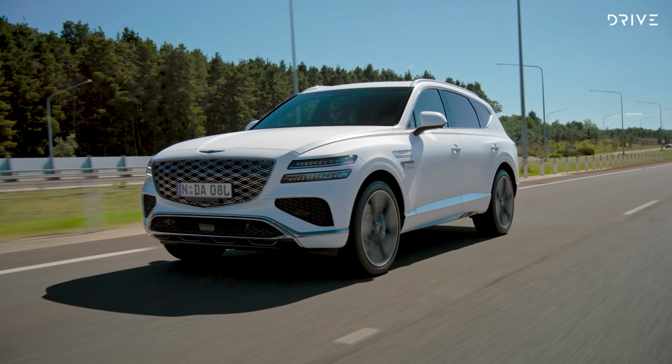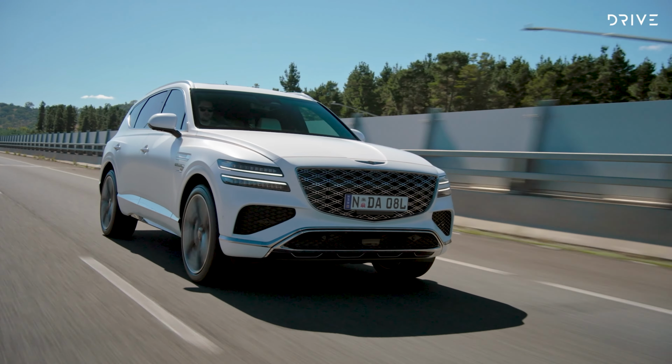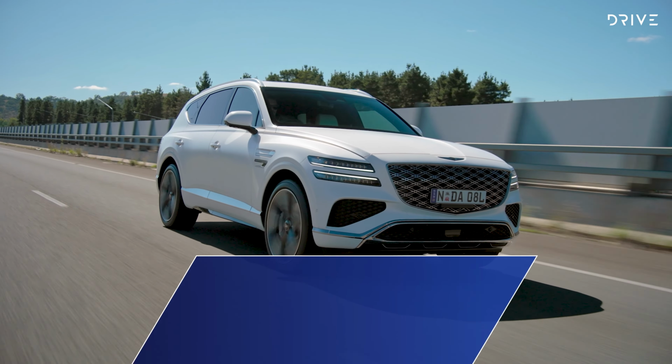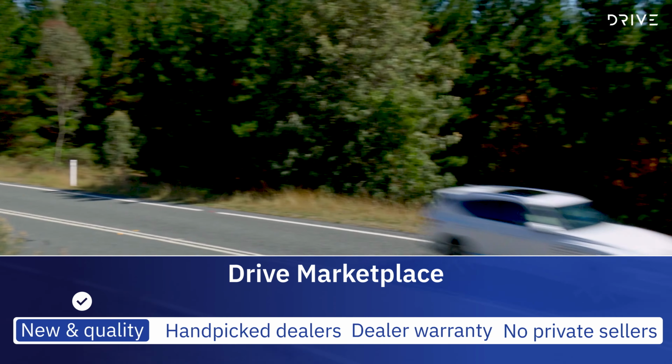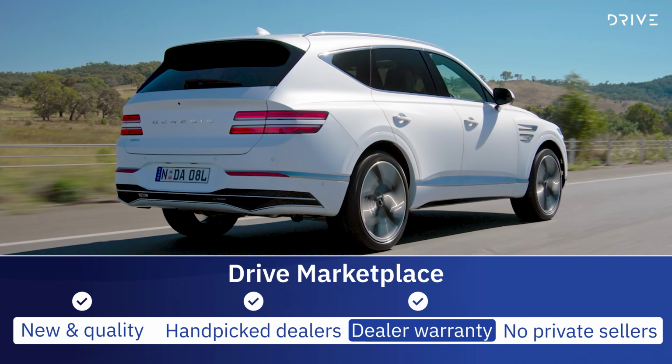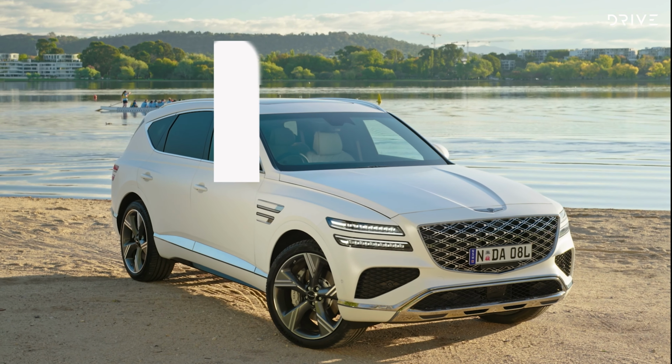If you're shopping in this segment and the Genesis GV80 appeals to you, you're probably also looking at the BMW X5, Mercedes-Benz GLE, the Audi Q7 and Q8 siblings, and the Lexus RX. And remember, you'll find vehicles like the GV80 or similar on Drive Marketplace.